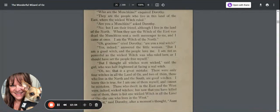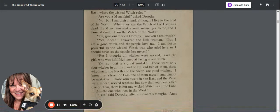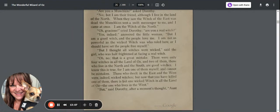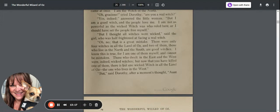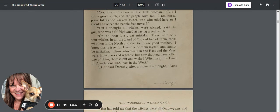"Who are the Munchkins?" inquired Dorothy. "They are people who live in this land of the East where the Wicked Witch ruled." "Are you a Munchkin?" asked Dorothy. "No, but I am their friend, although I live in the land of the North. When they saw the Witch of the East was dead, the Munchkins sent a swift messenger to me, and I came at once. I am the Witch of the North." "Oh, gracious!" cried Dorothy. "Are you a real witch?" "Yes, indeed," answered the little woman, "but I am a good witch, and the people love me. I am not as powerful as the Wicked Witch was who ruled here, or I should have set the people free myself."